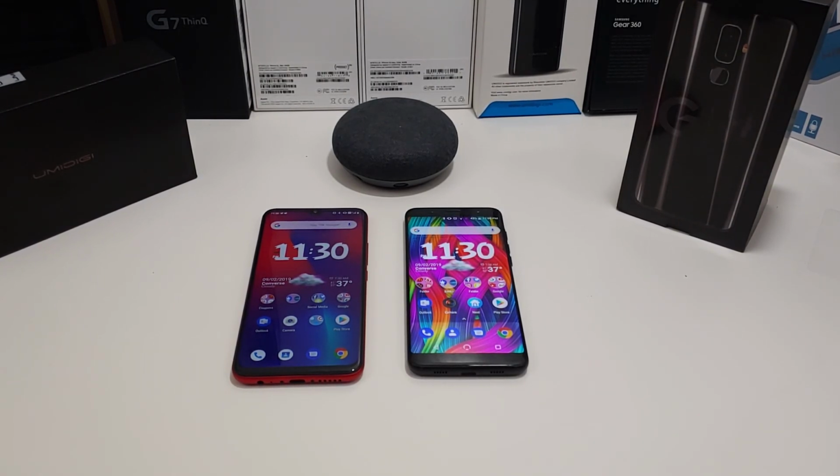But I want your opinions. That's why I do these speaker tests. I want to see if you want to pick the G3 Plus or the F1. Pick one. Let me know in the comments below why you picked it. Which one was the loudest? Which one had the best sound?